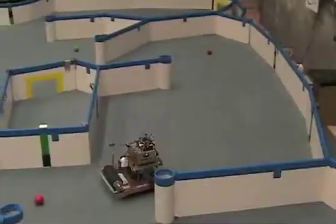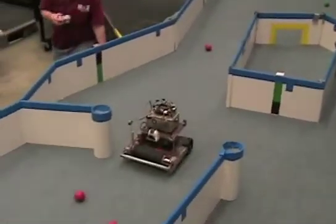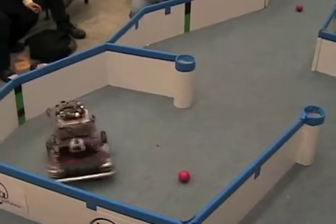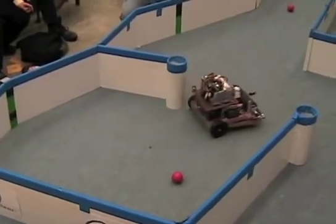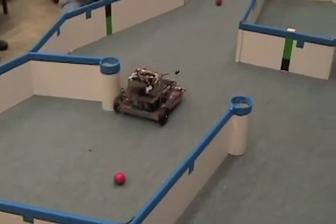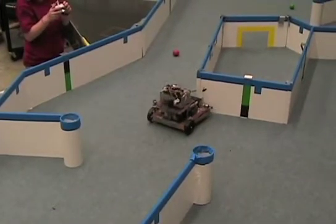So can you tell from the robot's behavior what it's doing now? I think it sees those balls, so it's trying to pick them up. And it's turning around. It might be too close to that one ball there in order to see it. But do you think that your camera issues are fixed now by its behavior? Yeah, it looks like it.